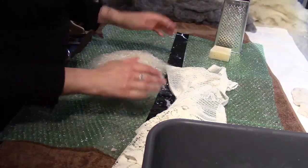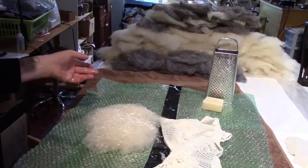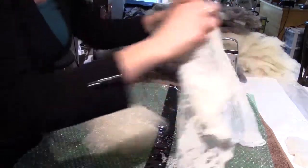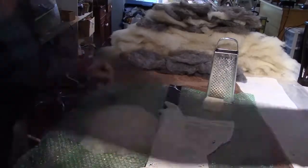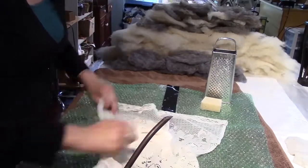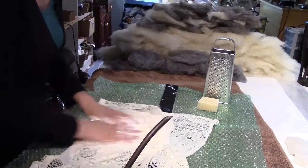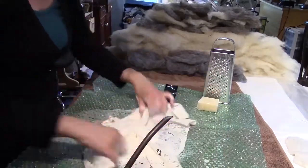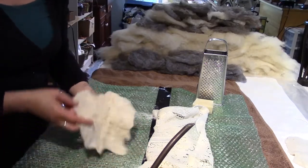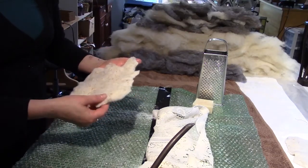And that's it. Now, I've got this enormous pile here left to do, and as I'm going through, I'll show you some more, but that's pretty much what I'm doing. 30 of them to go. This one's a little bit more organic around the edges, but I don't mind that really. I think it lends some really interesting texture to the final pieces.